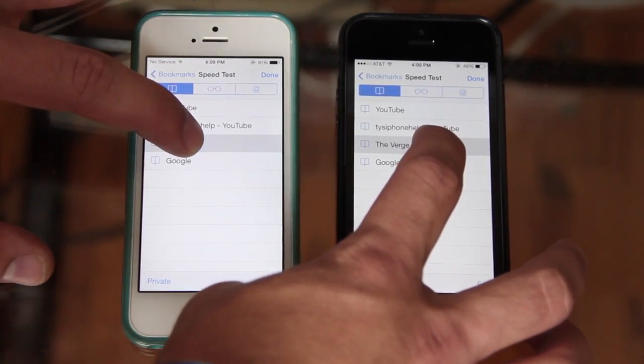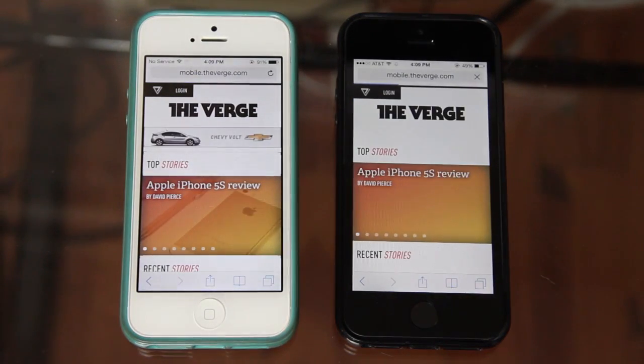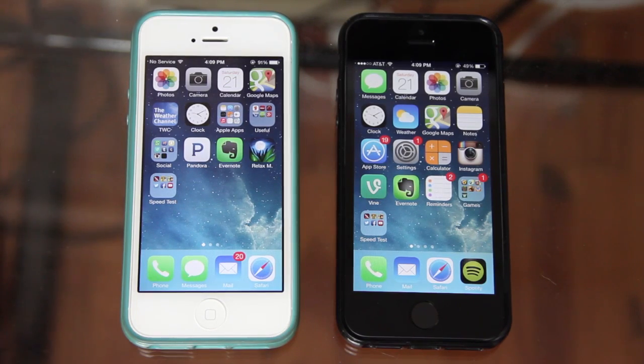All right, here we go. 3, 2, 1. And the iPhone 5 actually beat it right there to load up the page. Wow. So there you go. There's a quick speed test comparison of the iPhone 5S versus the 5 or 5C.